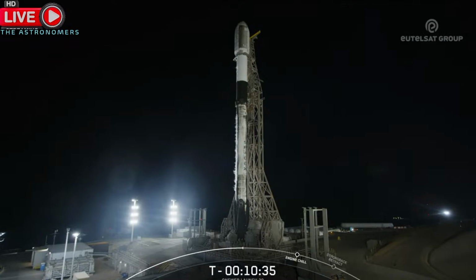On your screen is a live view of Falcon 9 awaiting its 10:13 p.m. Pacific Time launch from Slick 4E at Vandenberg Space Force Base in California. Hey everyone, my name is Soumya Srivastava and I'm a structures engineer here at SpaceX in Hawthorne, California. Thanks for joining us tonight for the Eutelsat OneWeb 20 mission.